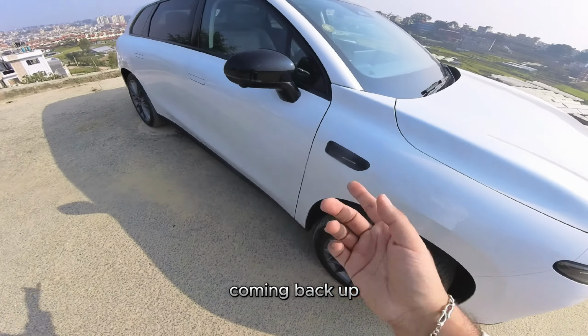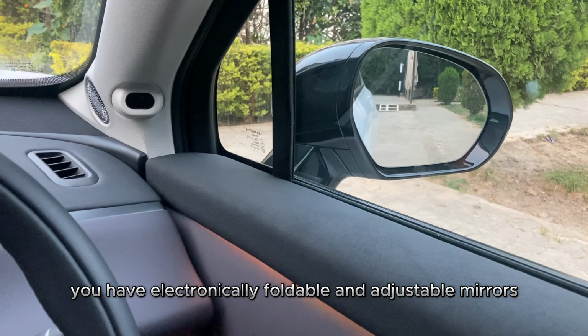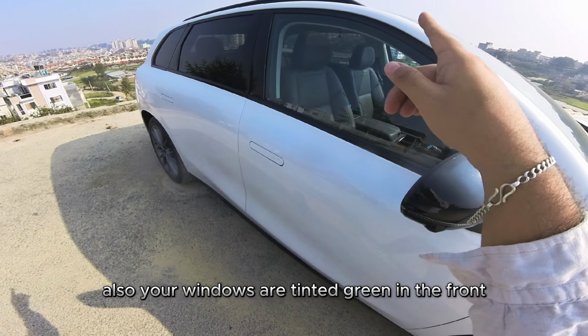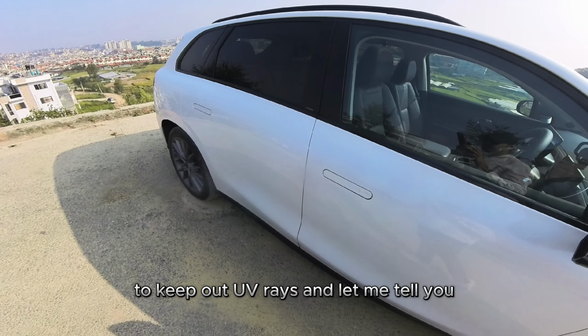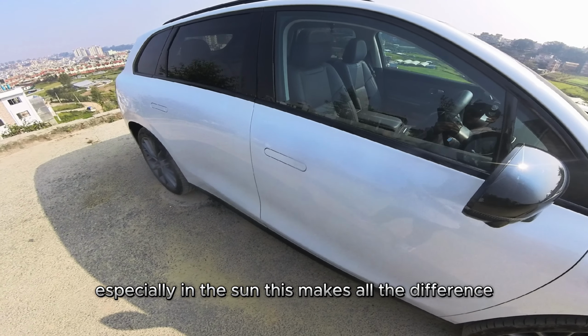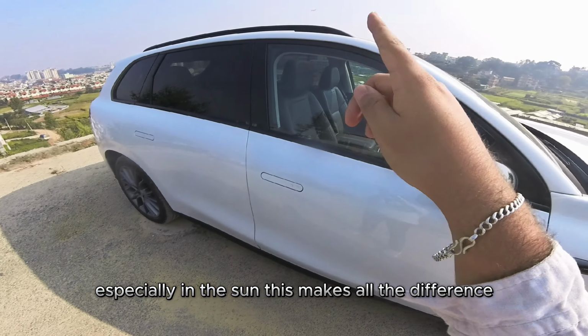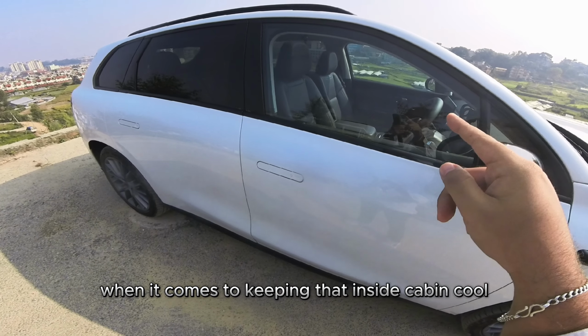Coming back up, you have electronically foldable and adjustable mirrors. Also, your windows are tinted green in the front and black at the back. Why? To keep out UV rays. And let me tell you, when you're on the highway, especially in the sun, this makes all the difference when it comes to keeping that inside cabin cool.